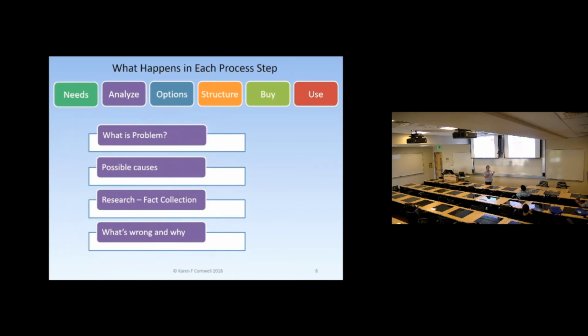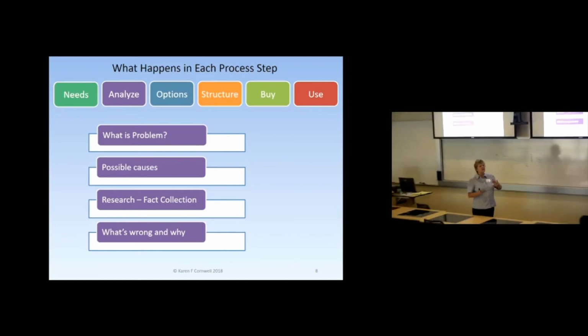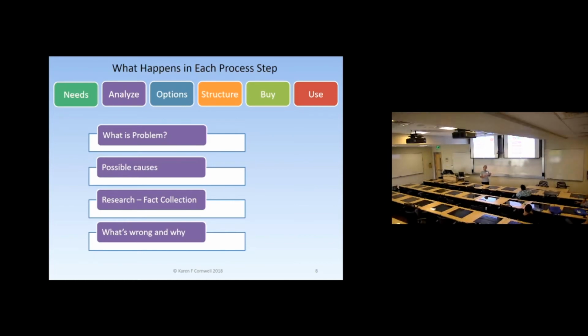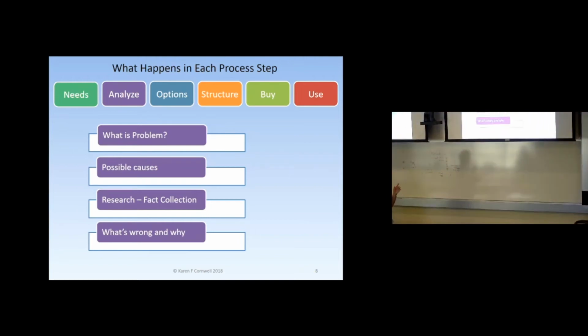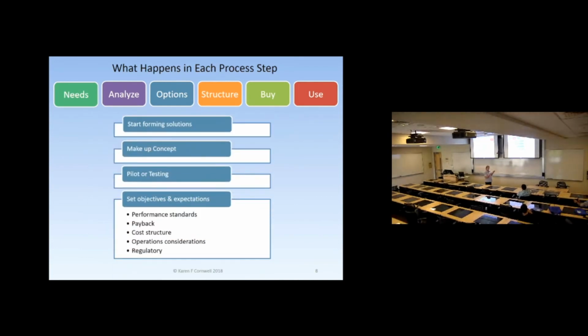The next stage is they analyze: what is the problem, what caused the problem. Analyze tends to be a little bit backward looking. They're looking back into the past and saying, well, we were doing this and something changed and now we're going to have to do this. They actually pivot when they go from analyze to options. They move from looking backwards to looking forwards and saying, so what are we going to do to fix this? And this is where they start forming solutions.